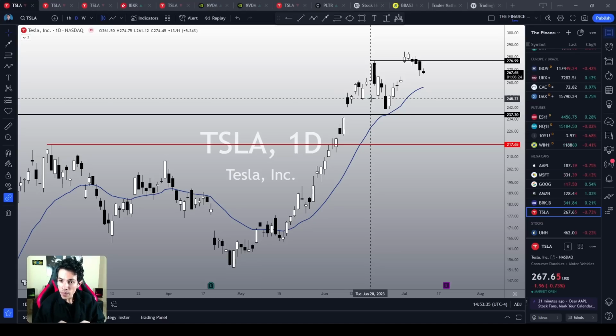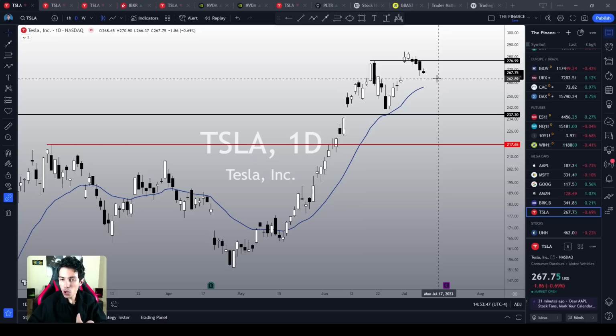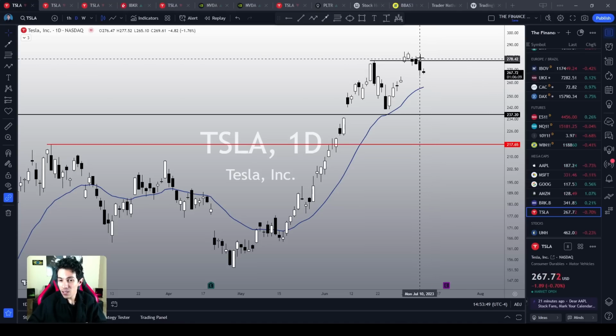I prefer to see Tesla dropping to lower levels. As a Tesla bull, I am telling you, I prefer to see a drop to lower levels because the risk-reward ratio will be more appealing when Tesla reaches a crystal clear support level.